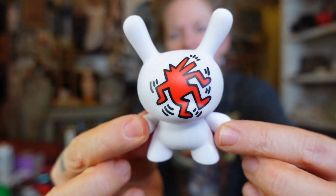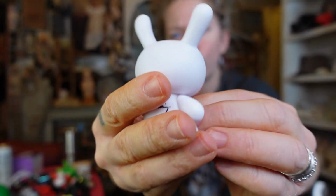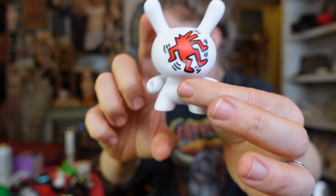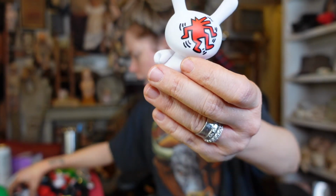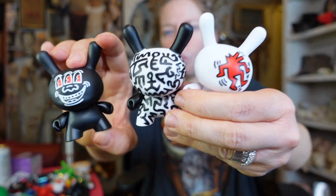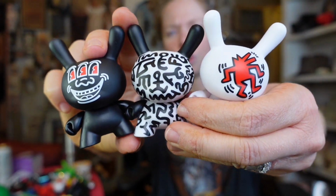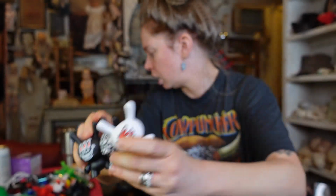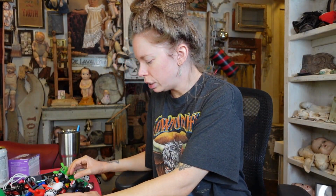So we did get the 3 most rare figures that you even have the possibility to get, because this guy is 1 out of 40. This guy is 3 out of 40. And then this guy is 1 out of 60. So those are the 3 most rare of the entire collection. That is pretty good. Okay, let's keep going.